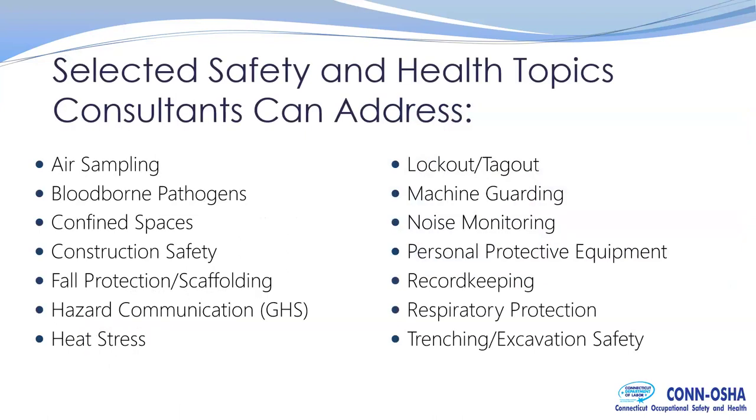This slide summarizes a number of the safety and health topics that consultants can address. What's important is that if you ask for an on-site consultation, you can define the scope. You may feel that you're very comfortable with your approach to hazard communication, et cetera, but you might need help with your protective equipment selection, or maybe you have a process that you're worried has an air contaminant of concern that you'd like a consultant to think about with you. You're able to address the hazards and topics that you would like the consultant to focus on, or you can request a more general overview.